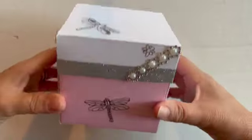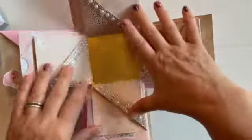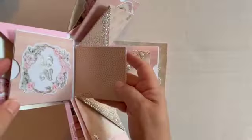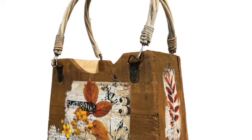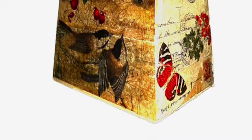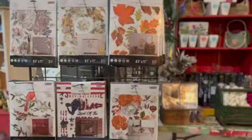We'll also be teaching 4 fun classes at CraftCon, including our Explosion Box, a fabulous paper crafting project. And we'll be teaching how to use rub-on transfers with this rustic purse, and decoupage also with this rustic purse. And finally, PentArt special effects for the holidays.